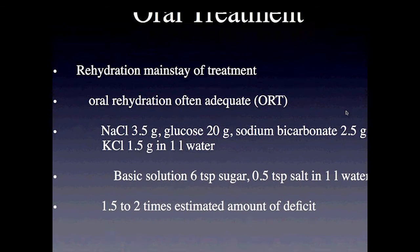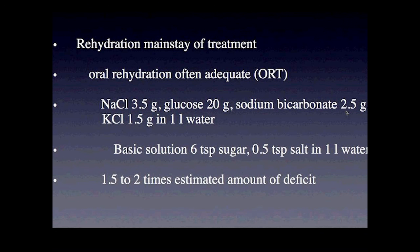You ask the individual to drink up to 2 times the estimated amount of deficit. I think that's going to be difficult for your patients to give you a sense of their deficit because they're not measuring their volume of stool. I would have them just drink it until they feel rehydrated, skin turgor, dry mouth, usual clinical assessment of hydration status.